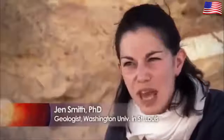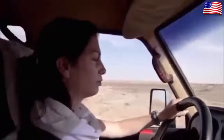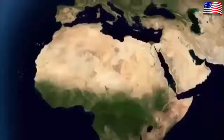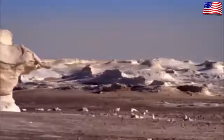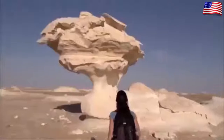What we have are just these little bits and pieces, these snapshots of what the Sahara was like, because the wind blows away a lot of our record, and what isn't blown away is often covered by sand, so it's kind of hard to find the rocks we need to tell the story we're trying to tell. One of the few places that shelters a clue to the Sahara's birth is the White Desert. In this hauntingly beautiful site, dramatic shapes have been sculpted out of rock.